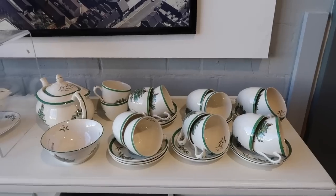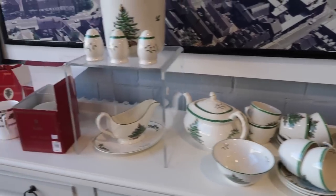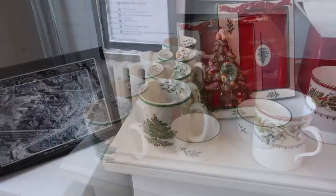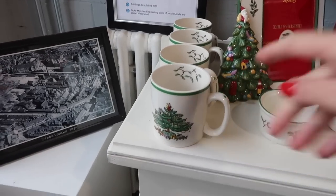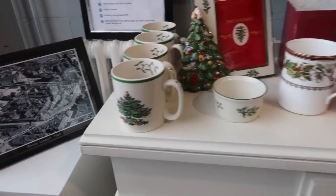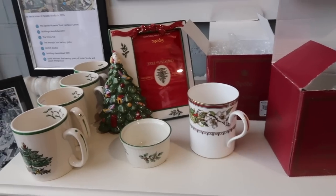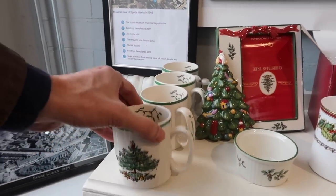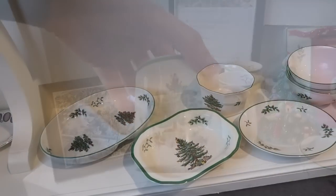What's that tree? Look, Christmassy. It's getting all Christmassy. Now this is from 1938. So, very old, or quite old. Yeah. The design is from 1940.